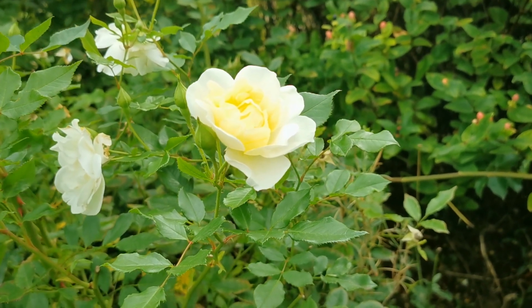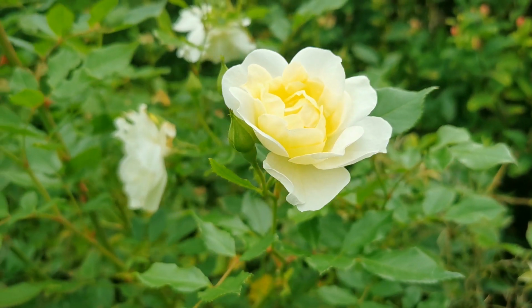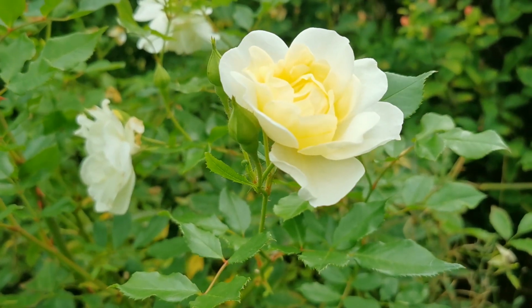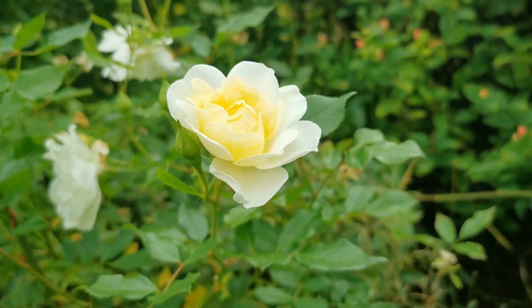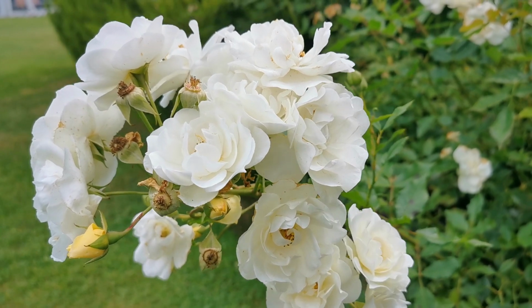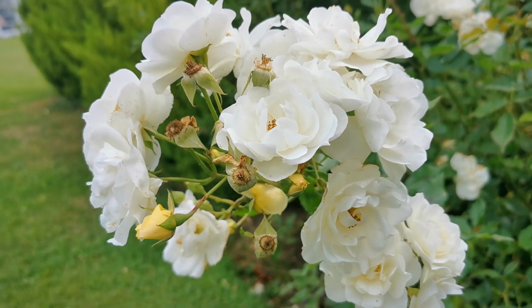This little modern shrub rose caught my eye. Look at that bloom, just absolutely gorgeous. Creamy yellow centres fading as the flower matures to an almost pure white. It's quite a prolific flower as well. Just look at the flowering stem on this one.